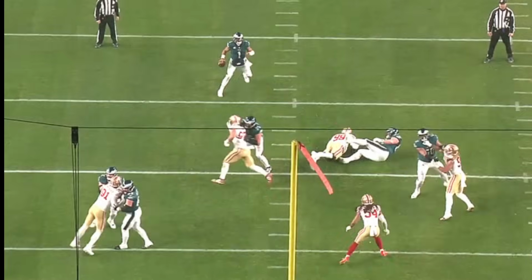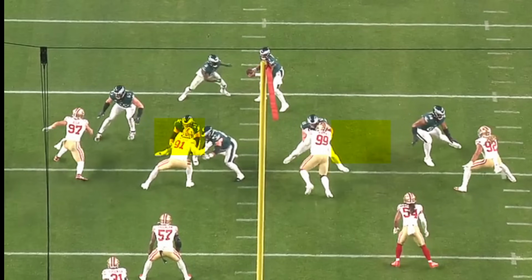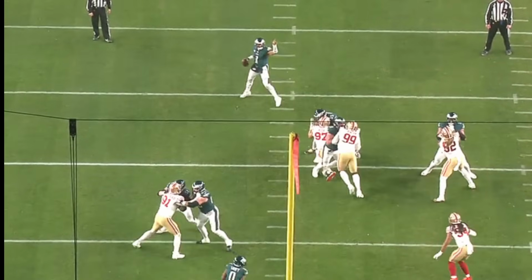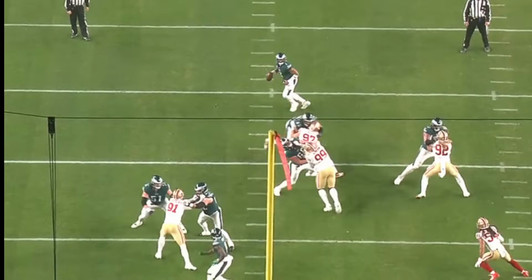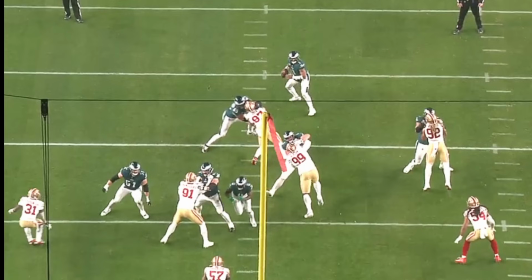And so what you see in a lot of these film clips is if you're able to get pressure on Jalen Hurts, keep him in the pocket and rush with 4 and drop 7, it causes some disruption when it comes to the continuity of their offense, and especially with their wide receiver routes. Because you're going to see right here, when Nick Bosa goes inside, you're going to have number 31. He has outside contain right now. So if Jalen Hurts were to flush outside, boom, number 31 is right there on it.